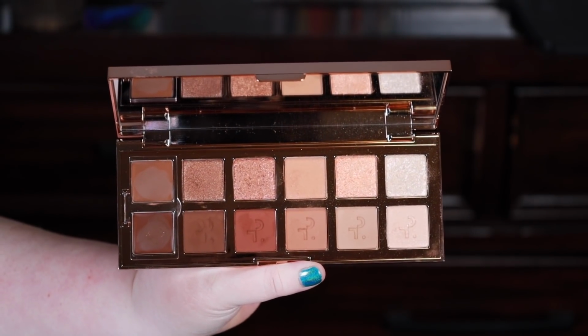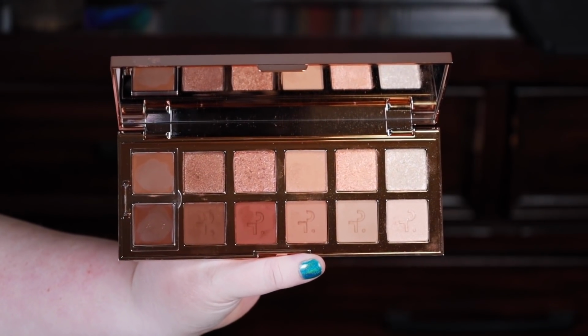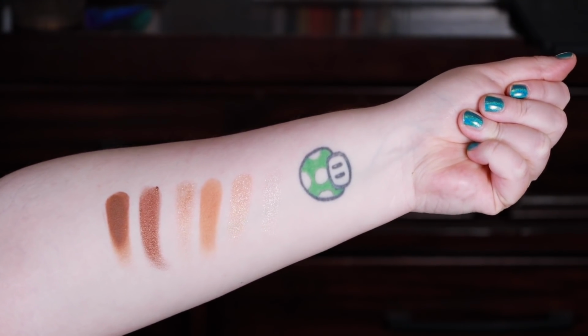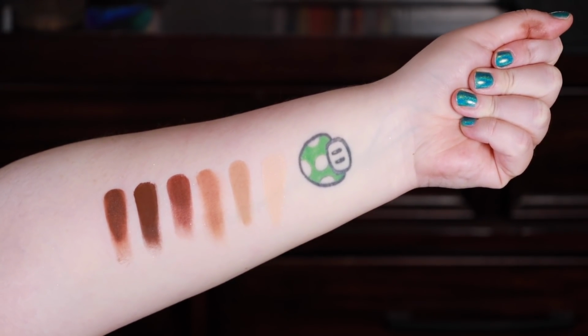Listen, I'm turning 36 this year, okay? And these neutral palettes are a goddamn siren song for me. So I purchased this in the name of science. With that said, this palette consists of 12 shades, 2 cream shadows, 2 glistening pearl toppers, 4 iridescent metallic eyeshadows, and 4 mattes. Since there is a variety of finishes within this boy, let's break it down by finish.